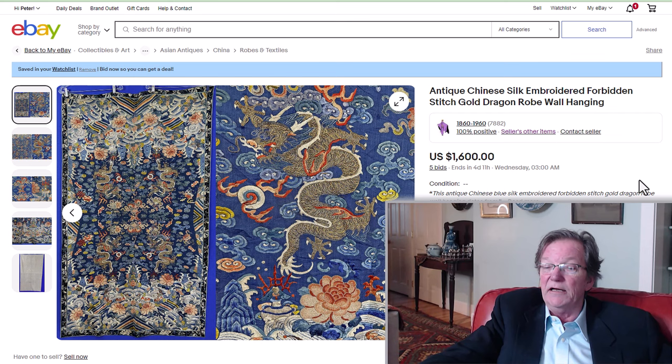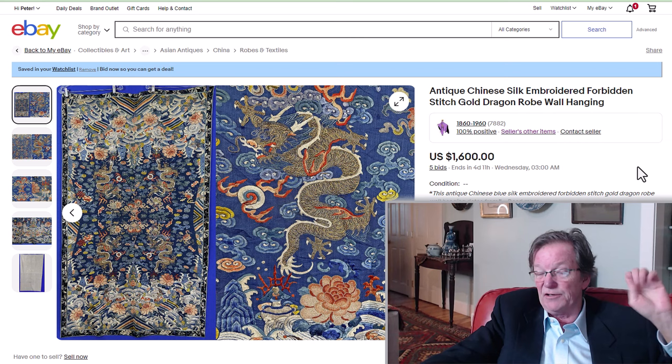It closes in 4 days. Like I said, it's already up to $1,600. I bet it's going to do pretty well, because silks have been remarkably resilient in the market. Robes, rank badges, all that. And we're going to get to some of those rank badges when we cover the Leland Little sale, because their rank badges did great, and the roundels, they took off.